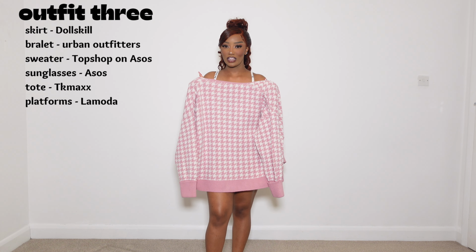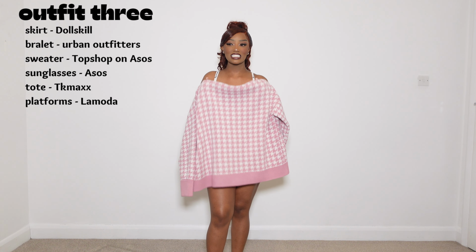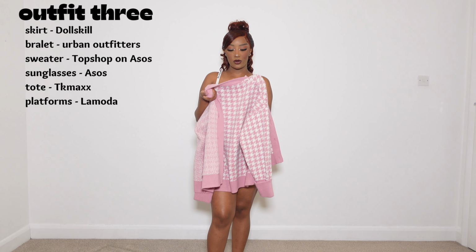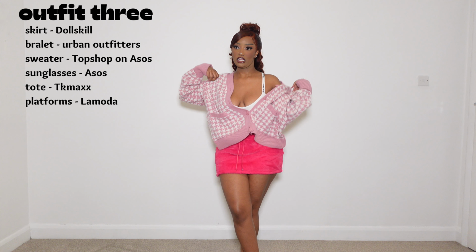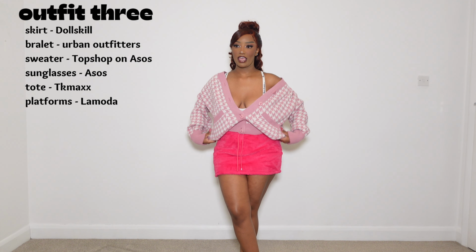So I'm gonna tie the whole outfit together with this sweater. I started wearing this sweater at home and now it doesn't really feel as stylish anymore, but I got this quite a while ago. I got it from Topshop. I'm gonna tie these two buttons on the bottom, and then we'll do a little va-va-voom, you know, just to add some edge.